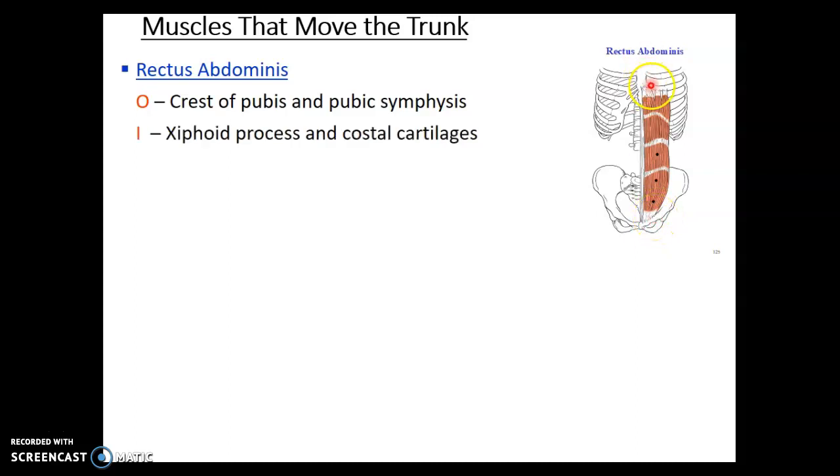Insertion is the xiphoid process and the costal cartilage. So everybody, if you're not standing up right now, go ahead and stand up, and I'll stand up too and do it right along with you. Put your hands flat on your abdomen, spread across it, and you can feel the rectus abdominis. Now tense that stomach up a little bit and then bend over, crunching over, and you can feel that rectus abdominis pulling.